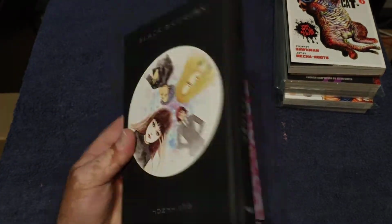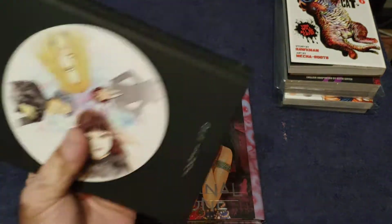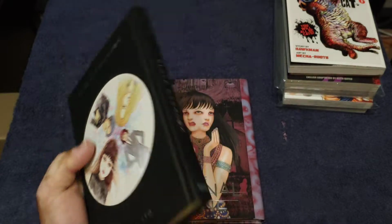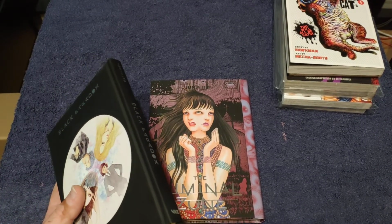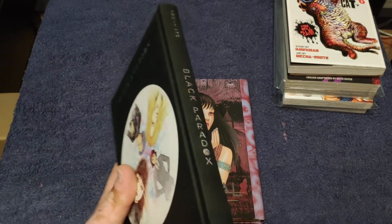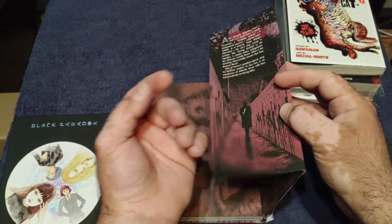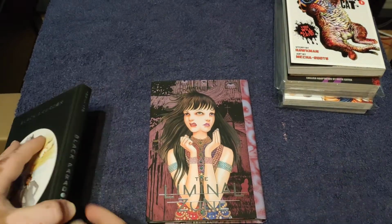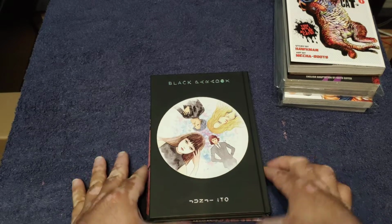And Black Paradox. I thought these also had a slipcover, but apparently it doesn't. Maybe the Spanish or German editions do have a soft cover, like the French flaps, like this one. Yeah, and this is done Junji Ito.